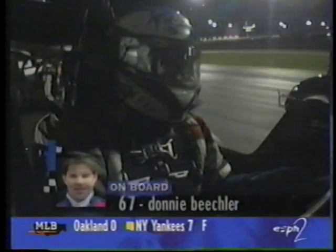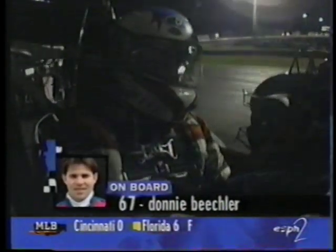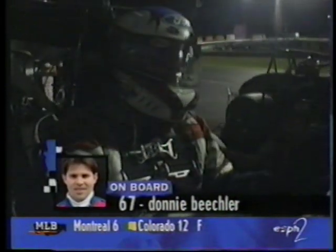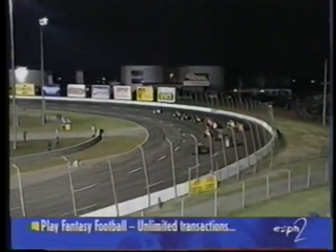He lines up to the outside of the pole sitter, Doug Coletta. The cars are in turn number 4, and we're just about set to begin the second 15-lap qualifying race of the evening. Starter looks them over. We're green. Here we go. And a nice jump there by Doug Coletta, but Beechler pulls up beside him in the first turn and takes the lead. Well, the outside line is the preferred line getting into 1.